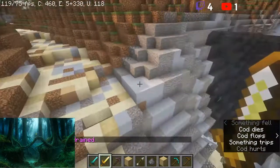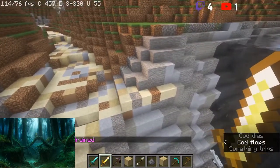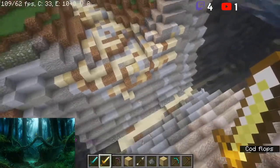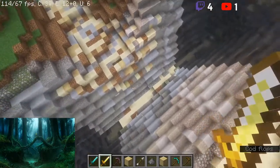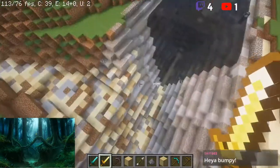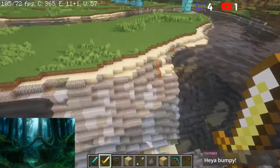Just kind of fill some of this in. Let's see, because I would like a little bit of this coming in here. I think that'll be good. Okay, let's fill this with water again.